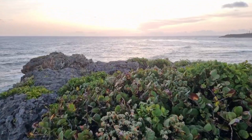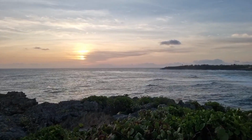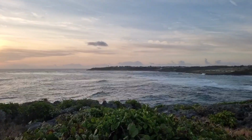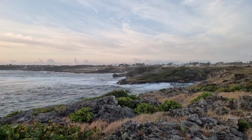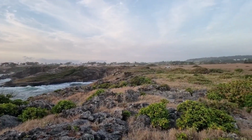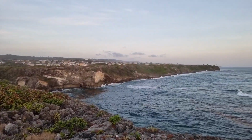Stunning. All right, so we showed you this side just now, and we showed you some pasture just now, but here we go. And check this out then. Is this not just beautiful?